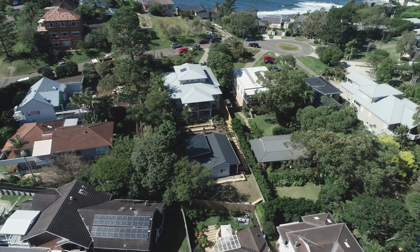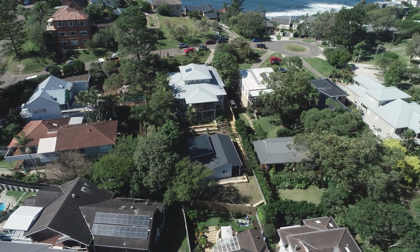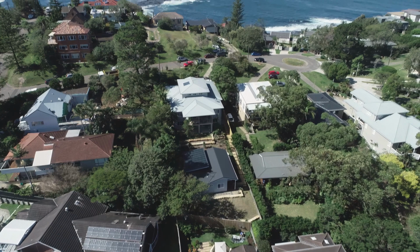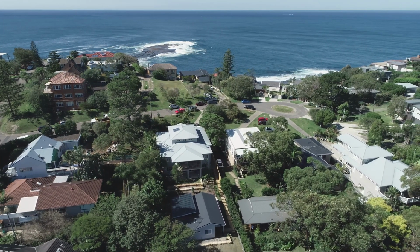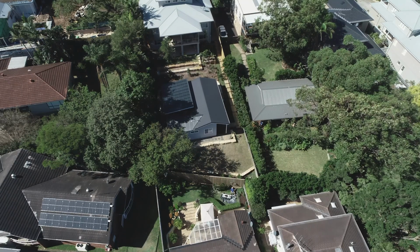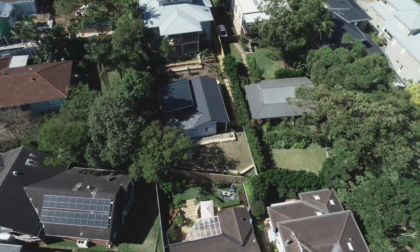And when we bought it, it was a large house situated at the front, with a massive block at the back. And within a few months of buying it, there was a lot being said about the legislation changing for granny flats and that sort of thing. So that little spark was lit, and we started to think, maybe we could put a granny flat in the backyard.